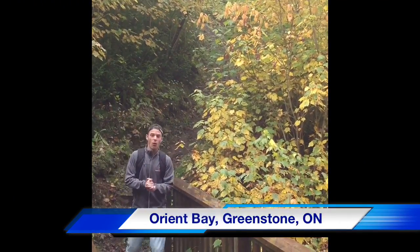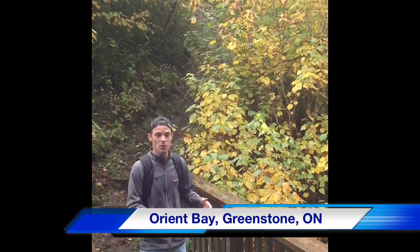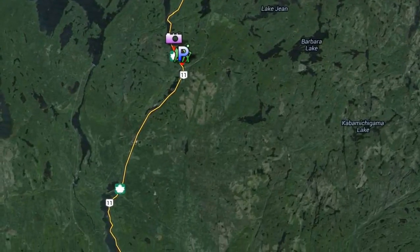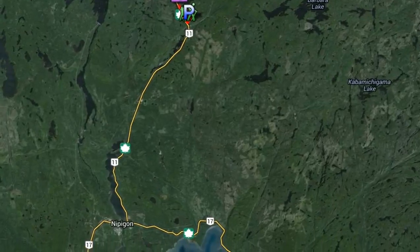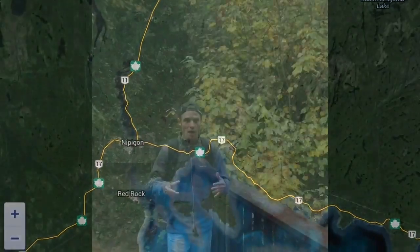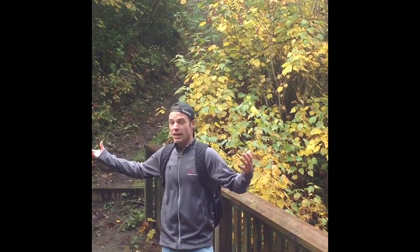So we are here at the Orient Bay Palisades. What we're going to be doing is hiking up to the top of the cliff, looking over Highway 11. As we're doing this hike today, I have Miss Brown, Mr. Birch, and Miss Ewitz here with me, and we're going to be talking to you guys throughout this video about the changes that you see happening in the trees.